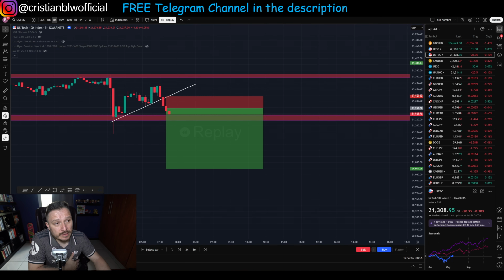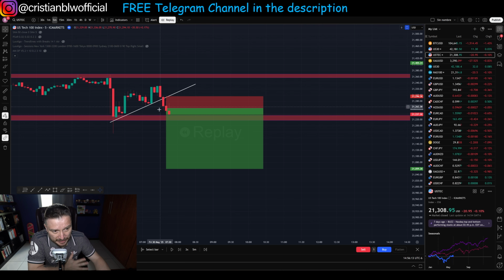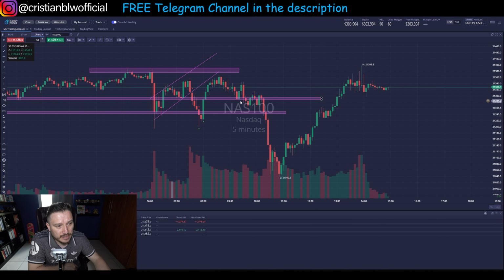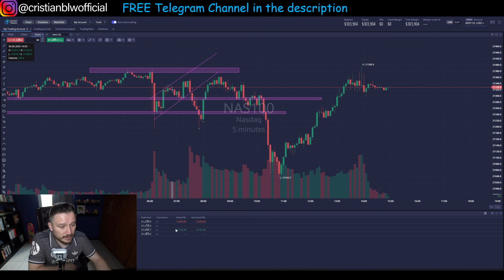What happened on this trade? I was able to make $2,116, right? Take a look at my setup. It's pretty easy to understand, right? We were looking for a breakout on this trend line, and in this case, this little support level that was formed right here. This was the setup. Let's go ahead and take a look at my trade result. It is this one right here, $2,116.